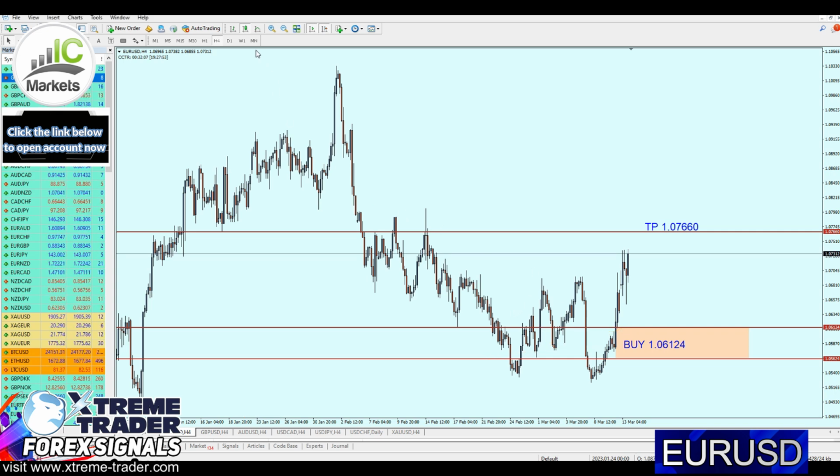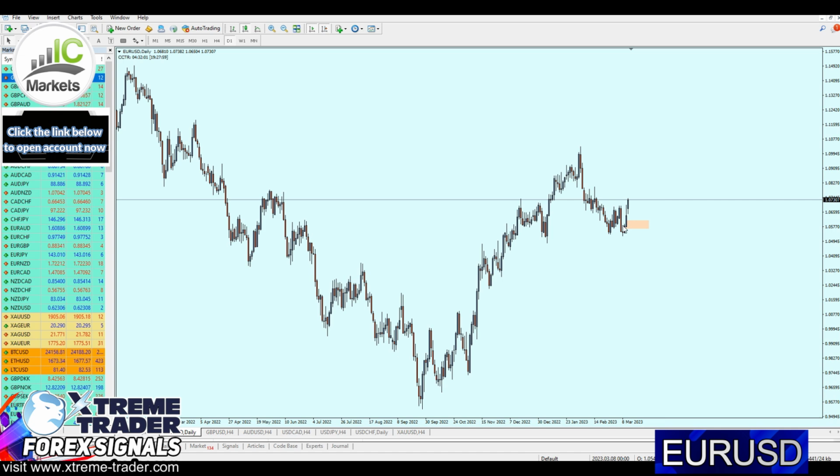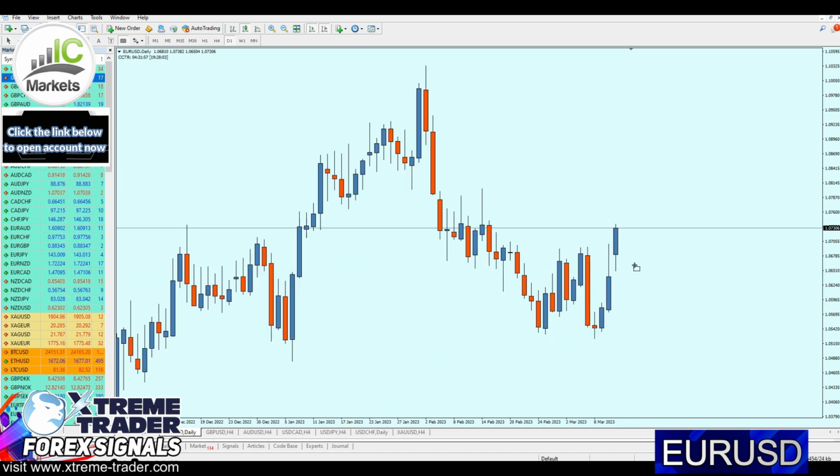Now, if we look at the daily chart right now, maybe let me just delete the old signal so we can have a better view on the market. Right now, what we can see for the Euro USD is that the market has indeed managed to exit this structure, as I have said earlier, between 1.06785 and 1.05420.